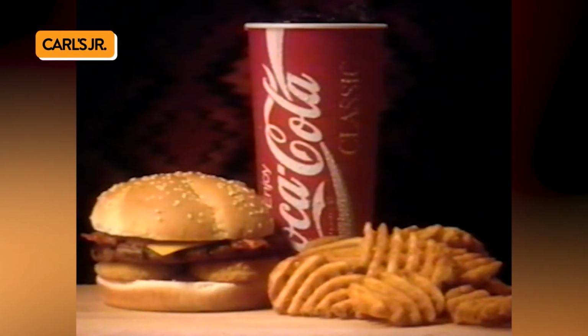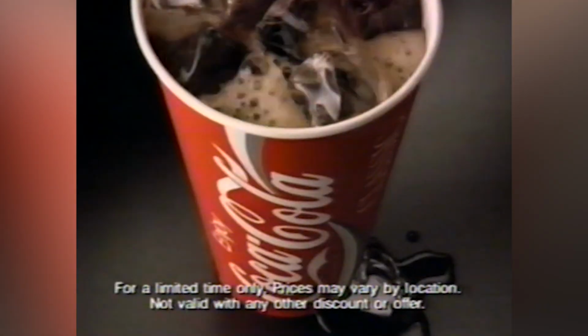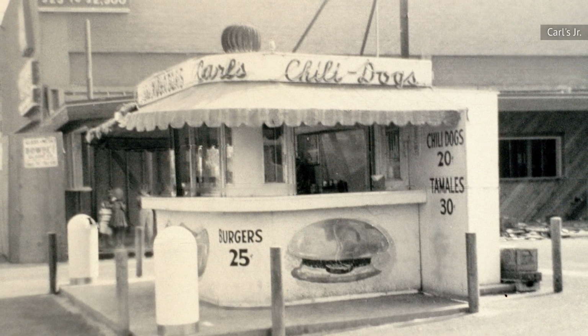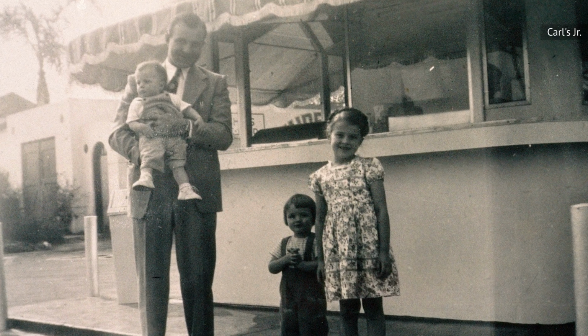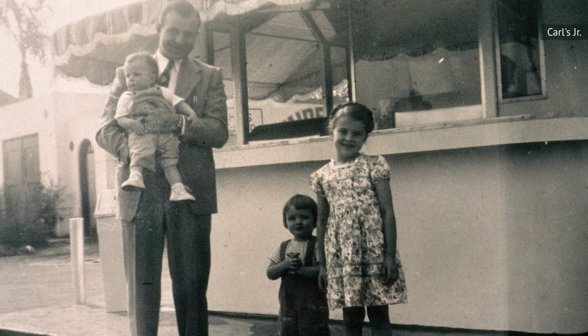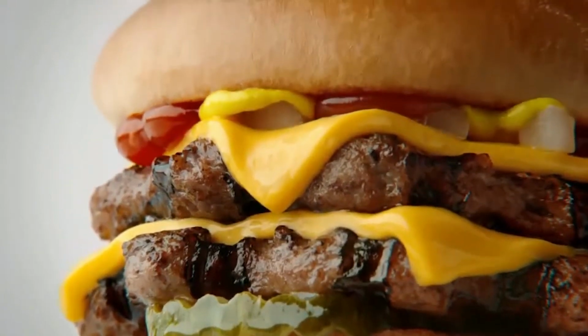Since 1941, Carl's Jr. has been grilling burgers over an open flame, a tradition that began when Carl Karcher started his business with a pushcart hot dog stand. Just 4 years later, Carl and his wife launched Carl's Drive-In Barbecue, a full-service restaurant that featured the now-famous charbroiled burgers. By the 1950s, the Karchers transitioned to the fast food industry, opening quick-service locations that still serve those same charbroiled burgers, but at a faster pace.